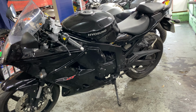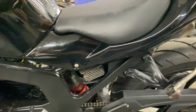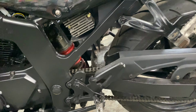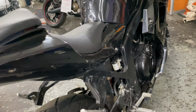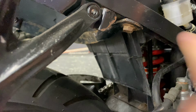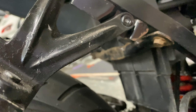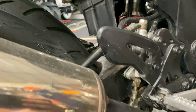It is an amazing looking bike. It's got a little bit of wear and tear as you see. Looks like the paint's flaking off the footrest hangers a little bit. But other than that, I can't see anything myself. Got a slight bit of rust underneath, but it's only surface rust, a bit of paint, a bit of elbow grease to clean that up.